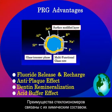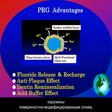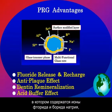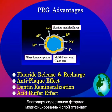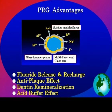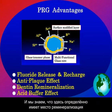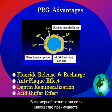The glass ionomer advantages are because of the chemistry. As you can also see here, surrounding the glass and the glass ionomer phase, the surface-modified layer has quite a few ions like fluoride, sodium, boron, strontium, and aluminum, etc. They are responsible primarily because of the fluoride for the fluoride release and recharge, but there's also an anti-plaque effect. And we know there's dentin remineralization because of the fluoride, and there's also an acid buffer effect. So there are many positive attributes to gyomer technology.